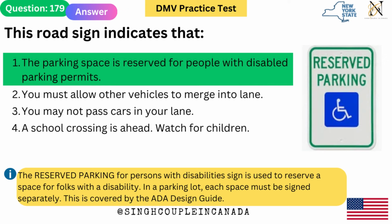The reserved parking for persons with disabilities sign is used to reserve a space for folks with a disability. In a parking lot, each space must be signed separately. This is covered by the ADA Design Guide.